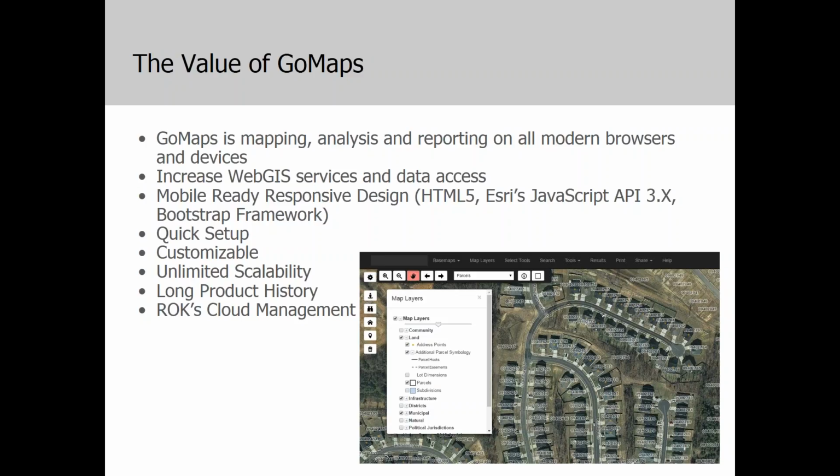It's mobile ready, responsive design. I'll dive into this a little bit more in a second. What we're talking about here is HTML5, Esri's JavaScript API 3.x. Of course, there's a new one now, and that's important for you to know. And the Bootstrap framework. And we get the responsive design specifically from the Bootstrap framework.